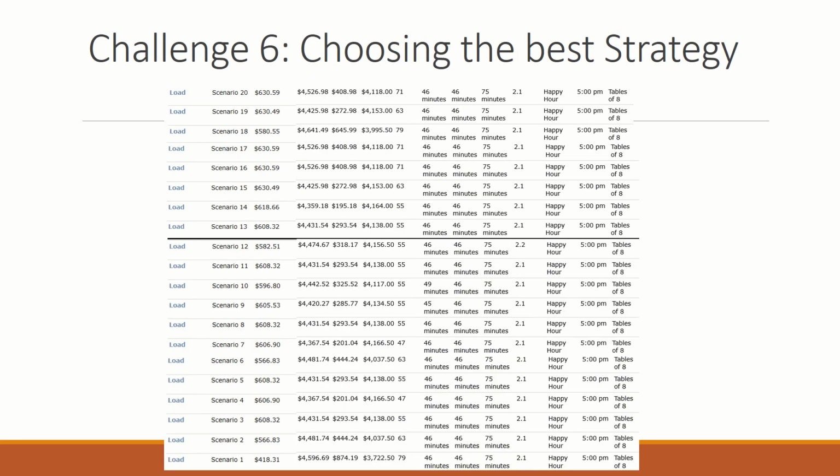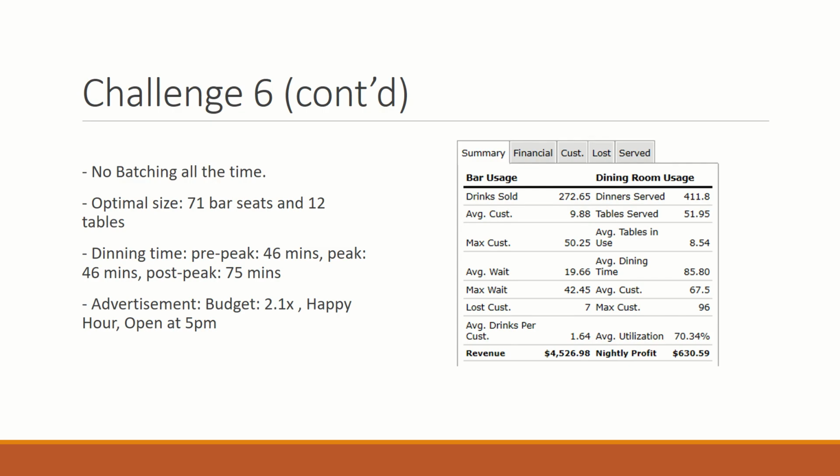Now the sixth decision was to choose the best strategy. Contrary to what I first thought, the best strategy is actually not the combination of the decisions I took earlier. So I ran multiple scenarios, and I found out that the best one that worked for me was no batching at all times.